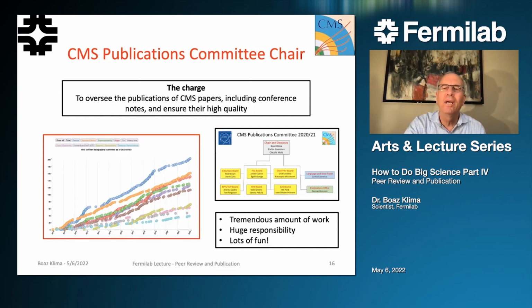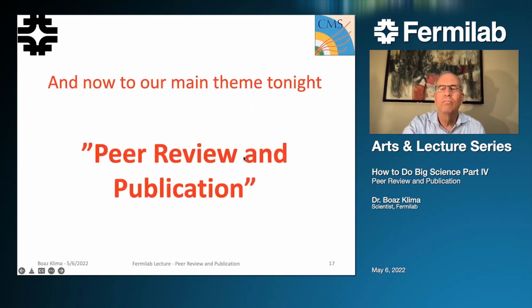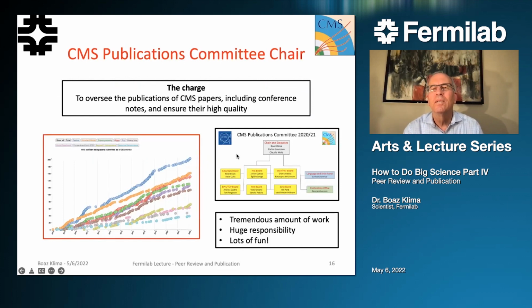And so I had a very big team that helped me. You can see there is this org chart here. Oops, back. Where you see the leadership of that effort, but then there are many more people involved with the daily work related to publications. So that group consisted of a little bit more than 100 people dedicated to making sure that the publications are excellent. And I'll define that later on.